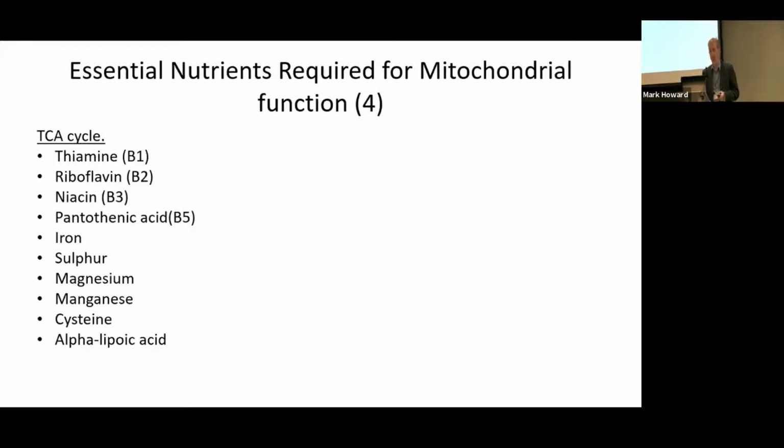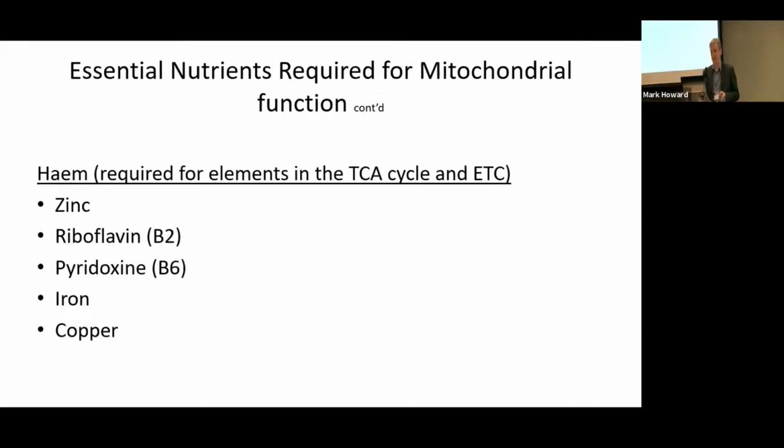Thiamine, many of the B vitamins, obviously. Niacin, vitamin B3, really essential. And I'm sure that Dr. Maher will talk about that with CFS later. Iron, sulfur, magnesium, manganese, cysteine, and alpha-lipoic acid. Nutrients required in elements of the TCA cycle and the electron transport chain: zinc, riboflavin, pyridoxine (B6), iron, and copper.